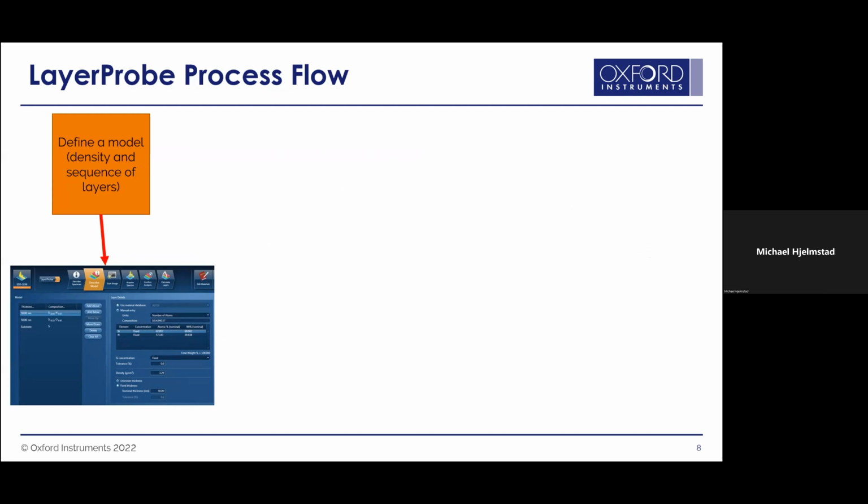So we need some kind of guess. We need some kind of starting point to know what our film stack looks like. And that's what we input on the describe model step. After that, it largely looks like the regular process flow in Aztec. What we do is we kind of set our analysis conditions after that.